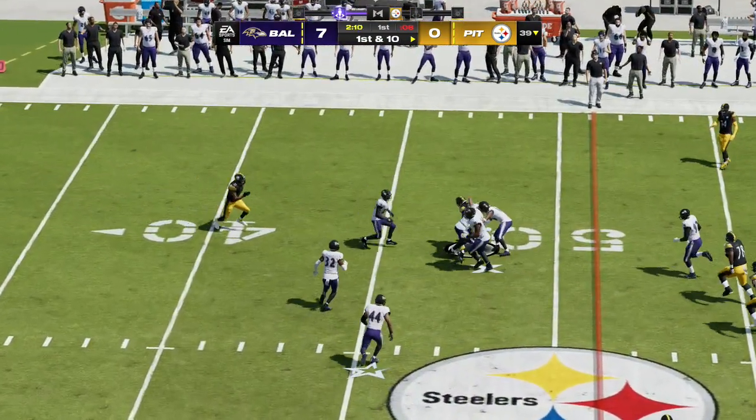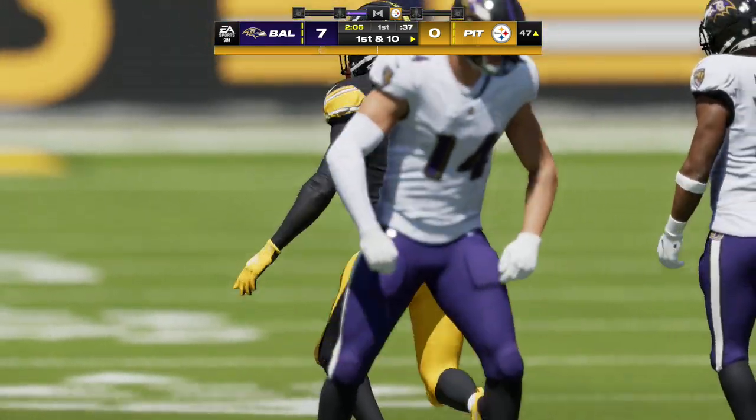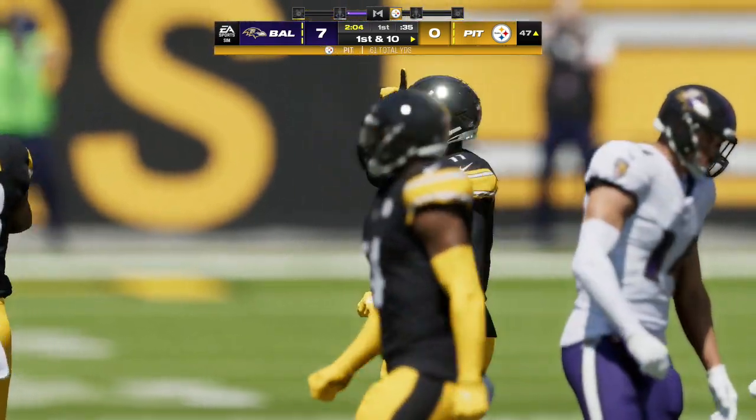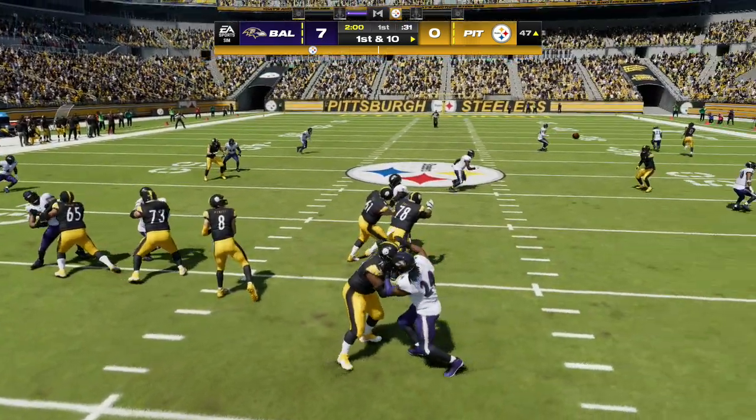This one hauled in, and again it's Robinson. And he'll be taken down, but not before he gets into enemy territory. This duo locked in, 14 yards there, and a first down.